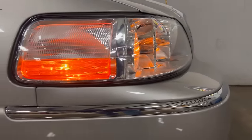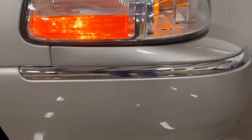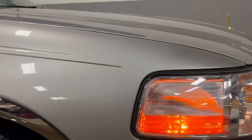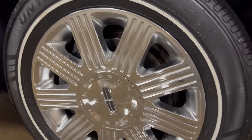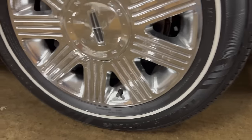Beautiful luster in that paint on the hood. Nice clear headlights. In that painted stripe, chrome fender flares with that Lincoln emblem. Four brand new white wall tires. Chrome wheels.